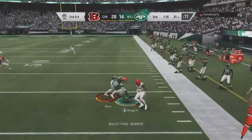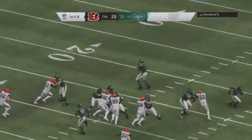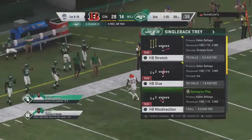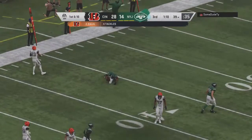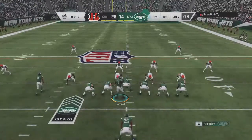And a quick throw here, that's complete. And he'll get it out near the 40 to the 39. That one a first down pickup of 8. First and 10 at the 39-yard line. Darnold now 5 straight completions here in this second half.